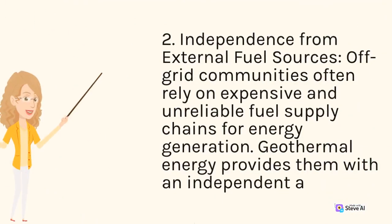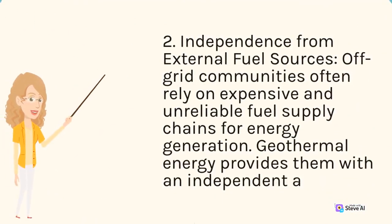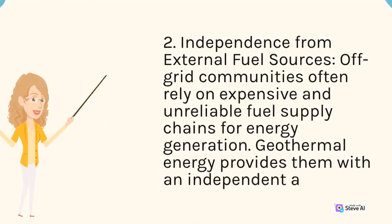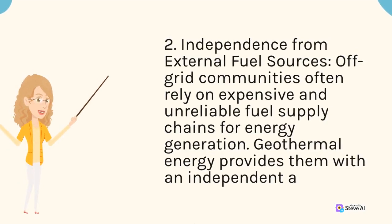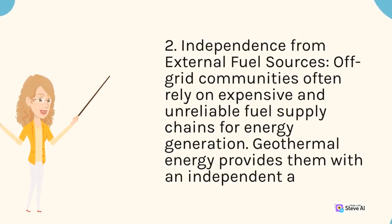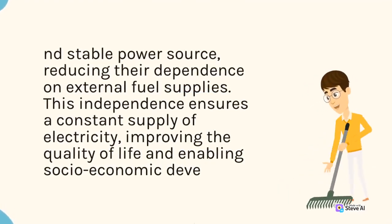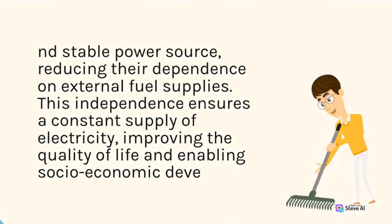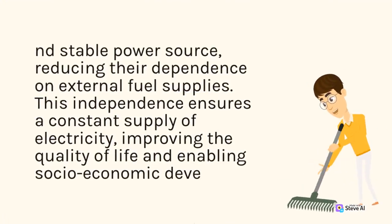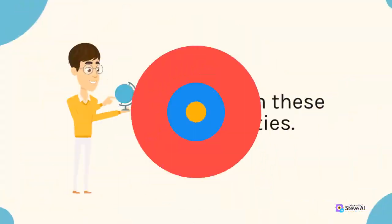2. Independence from external fuel sources. Off-grid communities often rely on expensive and unreliable fuel supply chains for energy generation. Geothermal energy provides them with an independent and stable power source, reducing their dependence on external fuel supplies. This independence ensures a constant supply of electricity, improving the quality of life and enabling socioeconomic development in these communities.